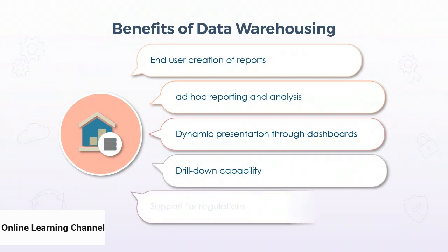And finally, support for regulations. Some regulations have requirements that transactional systems are sometimes not able to support. With a data warehouse, the necessary data can be retained as long as the law requires.